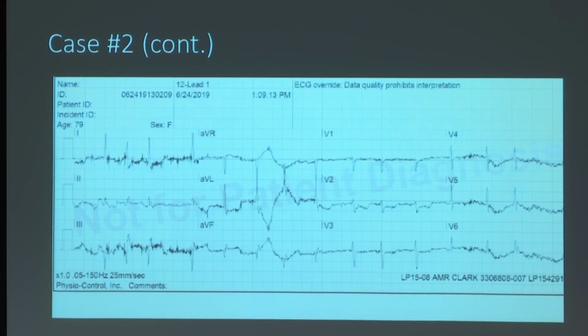Atrial fibrillation, looks like she has a left axis deviation, and she has arguably minimal ST segment elevation in these leads, and not so much this. The repeat 12 lead in the ED was of much better quality and did not have this appearance.